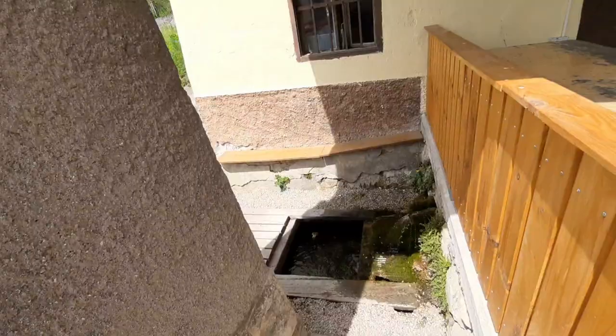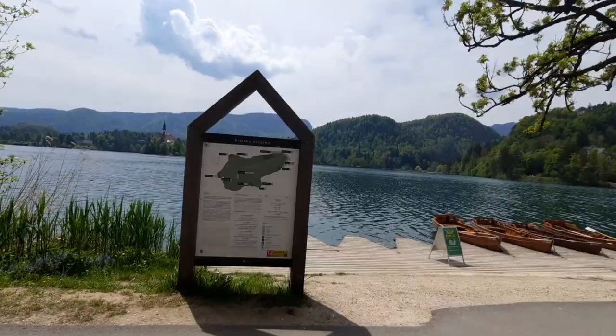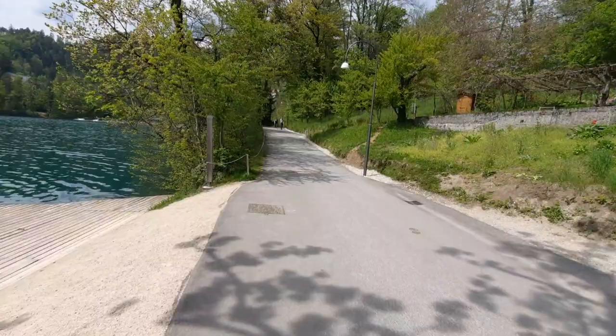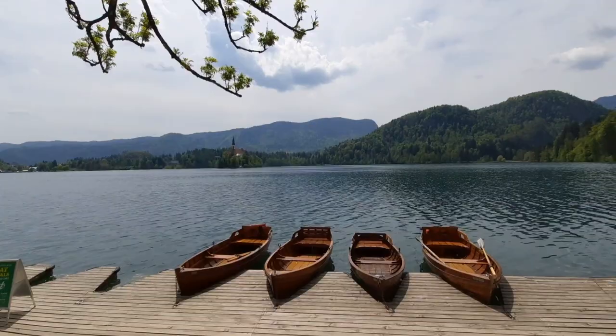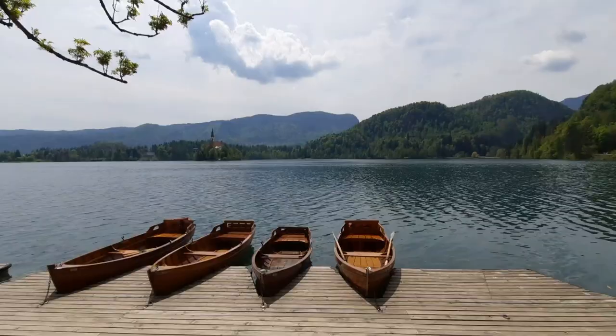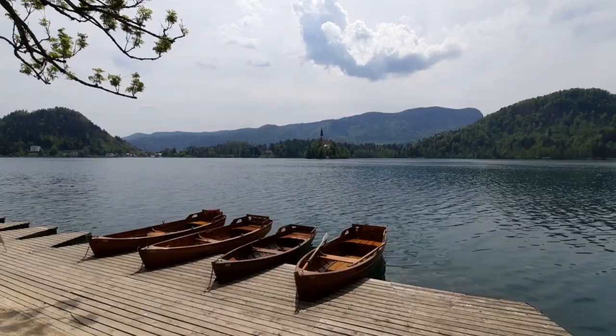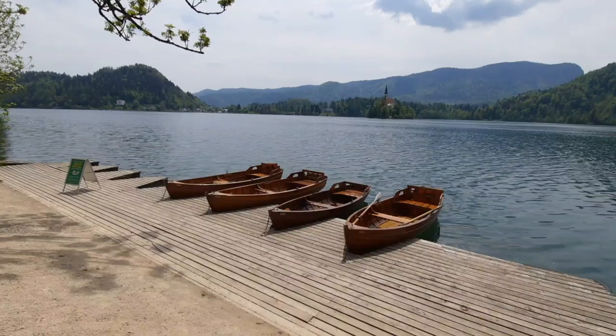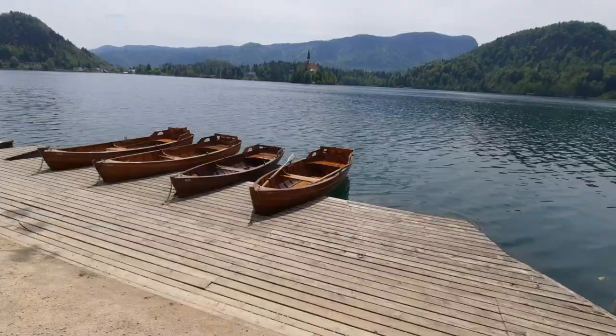There's some water that comes from the hills and goes into the lake. And here we have the boats and a nice view of the island and the church. But to make pictures nicer with the boats and the island, you go this side and you make a pic like this, but now the sun is there, or a pic like this maybe. And you listen to the sounds that the boats make when they hit the pier. Whoa, don't get killed here.